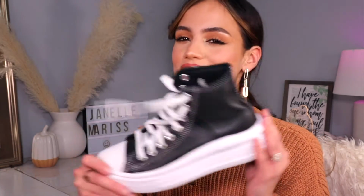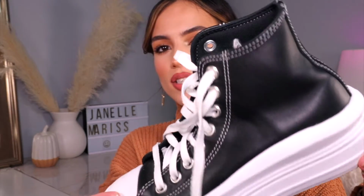These I love to wear when it was still warm out. I'd wear these with biker shorts and a flannel or an oversized t-shirt. If you live in a warmer state like Florida or California, these are a good fall sneaker to have in your collection. I also love the leather detailing on it. I feel like this definitely gives it more of a fall vibe versus the regular canvas Converse.